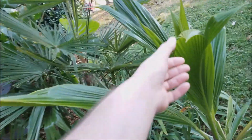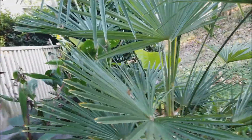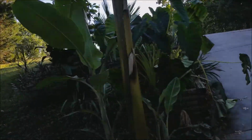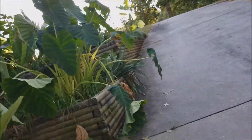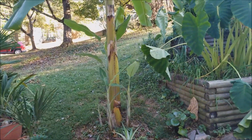Carrying on, this is the coconut palm here. It's doing alright. There's a new frond opening on the Trachycarpus. I'll put those air plants there. And from the last trip to Florida, the Thai Giant over there is doing really good. Here's the large ice cream banana. The pups are all gaining in size around it.